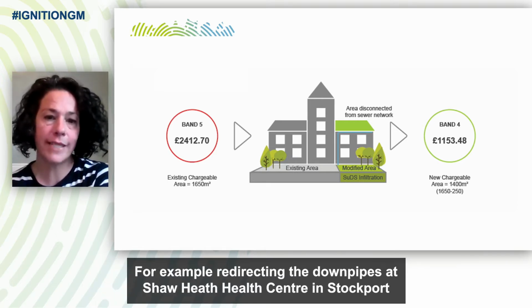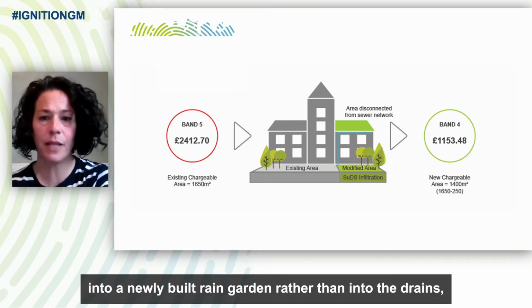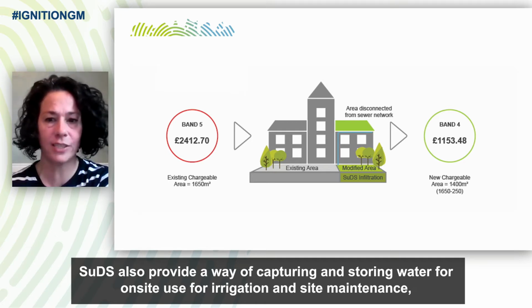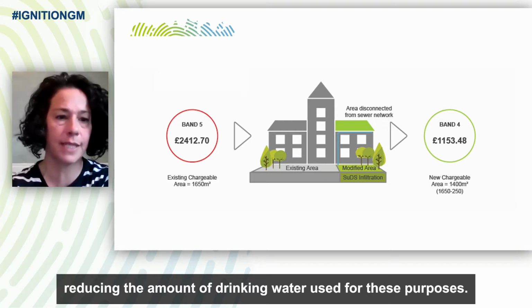For example, redirecting the downpipes at Shore Heath Health Centre in Stockport into a newly built rain garden rather than into the drains enabled them to move down a charging band and make annual savings of over £1,000 a year. SuDS also provide a way of capturing and storing water for on-site use for irrigation and site maintenance, reducing the amount of drinking water used for these purposes.